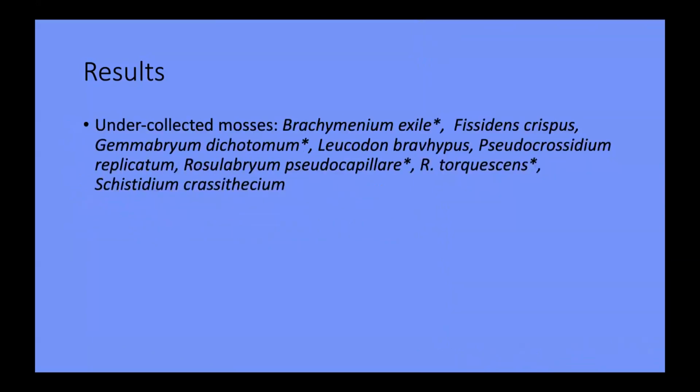So just for example, this slide shows some under-collected mosses that we've reported from just Tarrant County. The taxa that have asterisks after them are taxa that have not been reported for the state of Texas yet. And so we're going to be publishing a bryophyte record for Tarrant County soon, and that will reflect those new species being reported for the state. And then some of these others, like the Physidens crispus, that has one record in West Texas. So now it has two collections from the state of Texas historically.